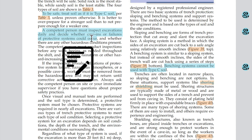A competent person must inspect excavations daily and decide whether cave-ins or failures of protective systems could occur. If it is suspected that there could be some failure, corrective measures need to be taken before we enter the earth. As I mentioned before, benching systems cannot be used with type C soil. Again, pause it if it's moving too fast.